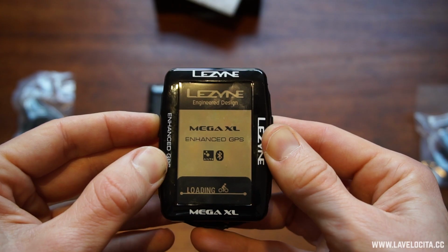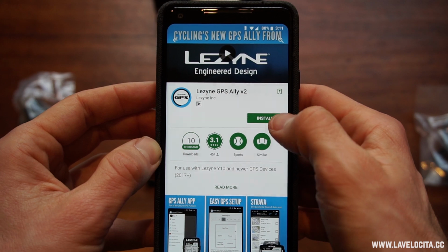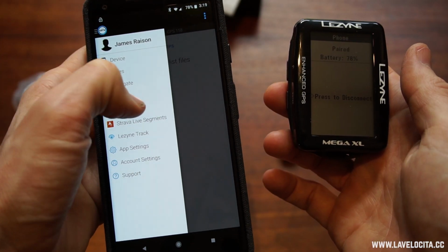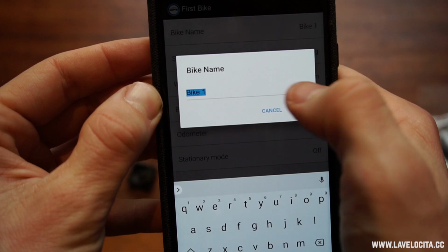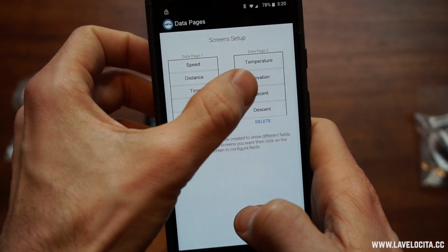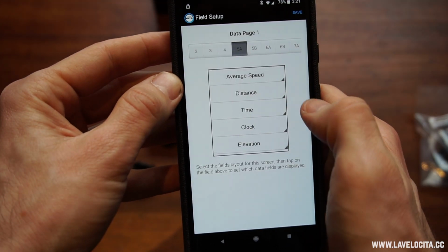It's easy just using the device, but it's fantastic using the phone app. If you've never set up your GPS with a phone app, it is a million times easier. You can choose the number of data screens you want, you can add and change bike profiles, you can change all of your data pages, you can change all kinds of stuff with the app. Lezyne have hit an absolute home run with this. It is easy to use, very quick, and it's on par with what Wahoo have done with their platform, which I was very impressed with as well.